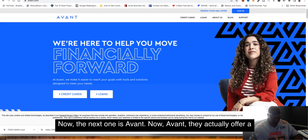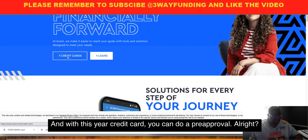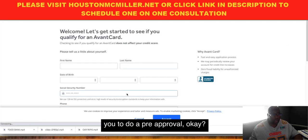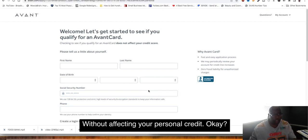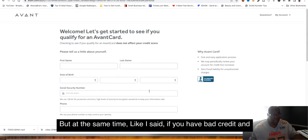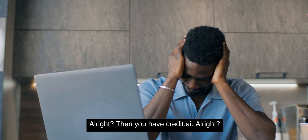Now, the next one is Avant. Avant actually offers a credit card as well, and with this credit card, you can do a pre-approval. This is how you do it: you go to Avant.com, you go over here, and it will allow you to do a pre-approval without affecting your personal credit. This credit card starts at $300 as well and goes up. But like I said, if you have bad credit and you're looking for unsecured credit cards, this is where you want to start.